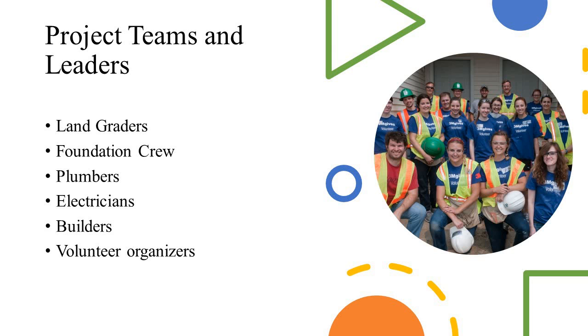All right, project teams and leaders. So 6 teams will be needed for the project with 1 site supervisor overseeing everything. First team, the land graders. Land graders will be in charge of land and building inspection and will only have 1 team for the full lot. Up next we got foundation crew. Foundation crew will be in charge of leveling the land and pouring concrete.